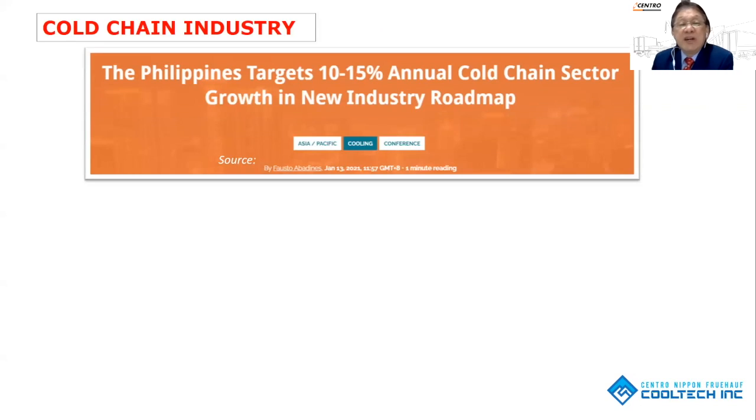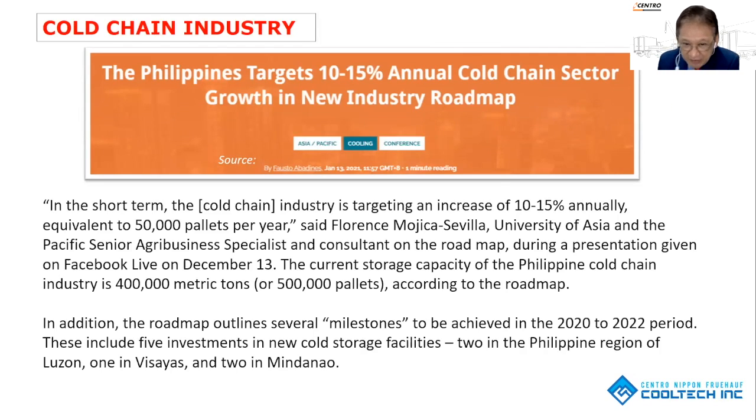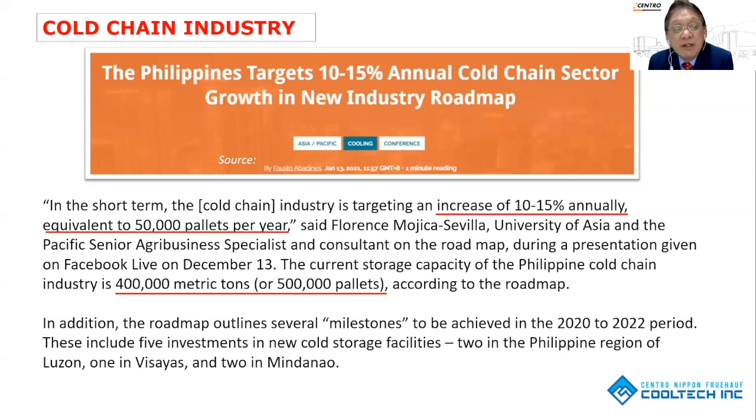We look specifically at the cold storage industry segment. The cold storage, based on a roadmap prepared by the industry and submitted to the Board of Investments, they are targeting an increase of 10 to 15% annually, and that's equivalent to 50,000 pallets per year. The current capacity of the Philippine cold chain is approximately 400 metric tons or 500,000 pallets, according to the same roadmap. The same roadmap also says that there will be 5 investments in new cold storage facilities, 2 in Luzon, 1 in Visayas, and 2 in Mindanao.